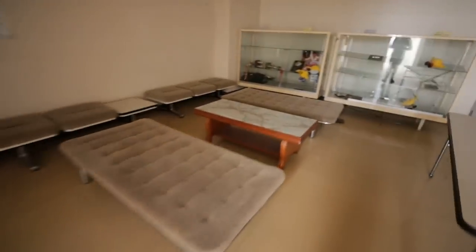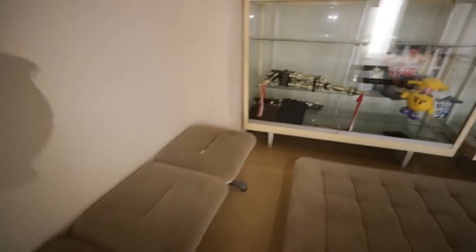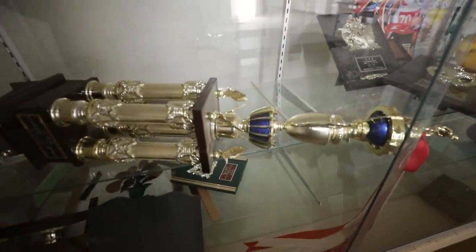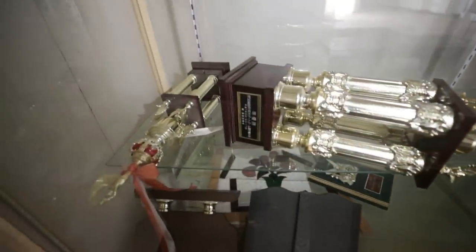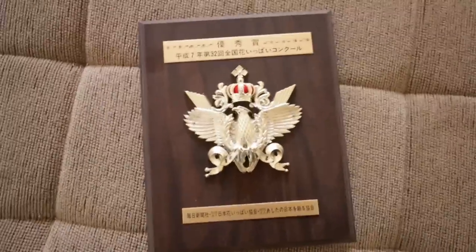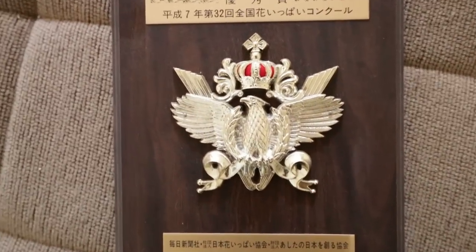Oh, looks like some trophies. Look at these. Looking at their school trophies right here. I can't read that, it's Japanese, but this is one of their awards for some kind of sport, I'm guessing.